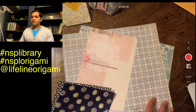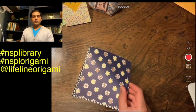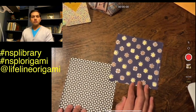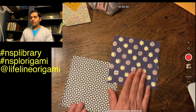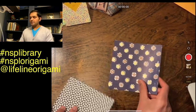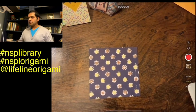The rest of the paper is for our next project, so I will put them away, and I'll talk more about it when we start making the Korean gift bag. But for making our dolls, we need two 6 inch sheets of paper, or smaller would be fine as well. If you picked up the kits from the library, then you should have this paper already. These are nice little patterns, and we'll make the emperor doll first, or the boy version first.